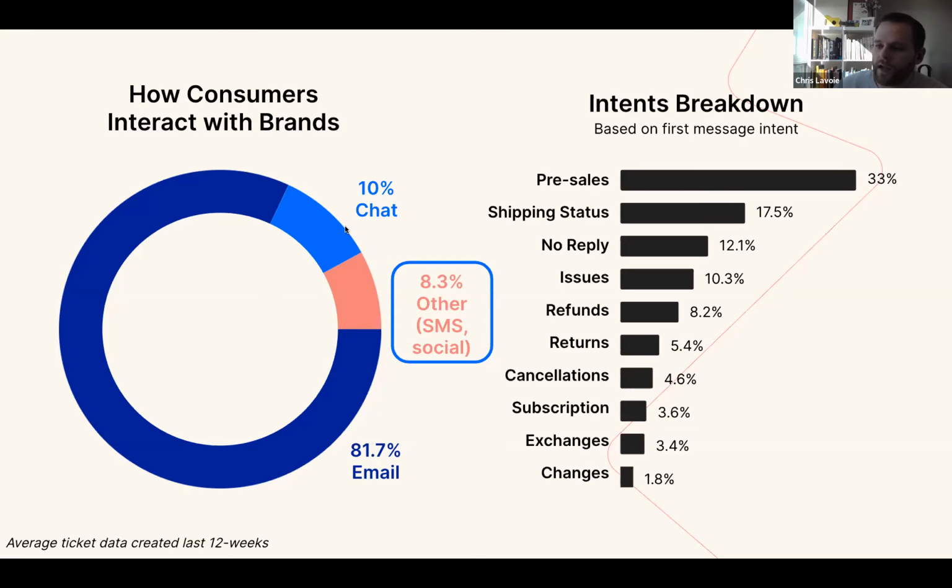That's not necessarily a surprise. Chat is growing. It's currently at 10%. And although SMS and social is the lowest at 8.3%, this is actually the fastest growing category, right? So it validates what Greg at Attentive was mentioning earlier in terms of SMS being a more popular use case for communication, and as is social media. And so that's what I'm highlighting here.